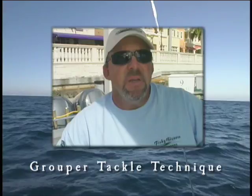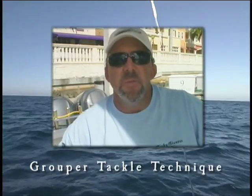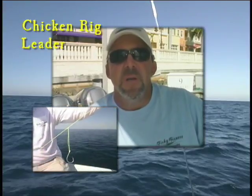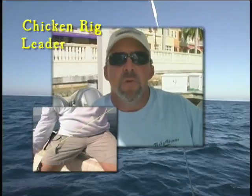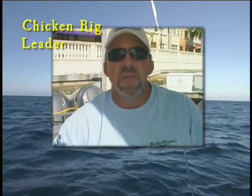The type of fishing we did today, we were grouper fishing for the most part, and we were using what we call a chicken rig with a dropper loop. The reason we go to that style of fishing, it's very foolproof. It's very simple, and anybody from novices to experts can do it.